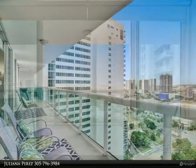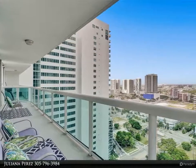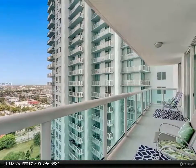Walk to Margaret Pace Park. 2 blocks to People Mover, 5 minutes to downtown Miami, the Design District, Midtown, Wynwood, Miami Beach.